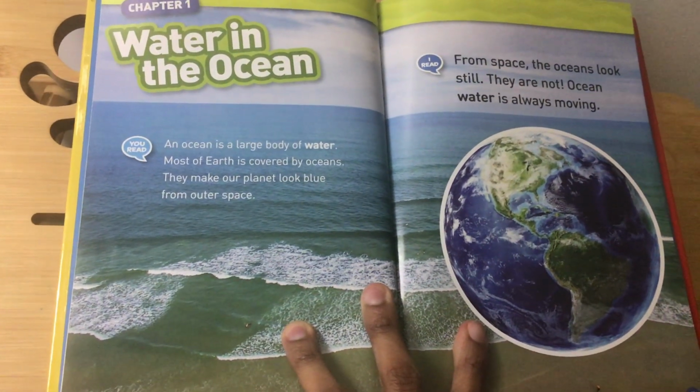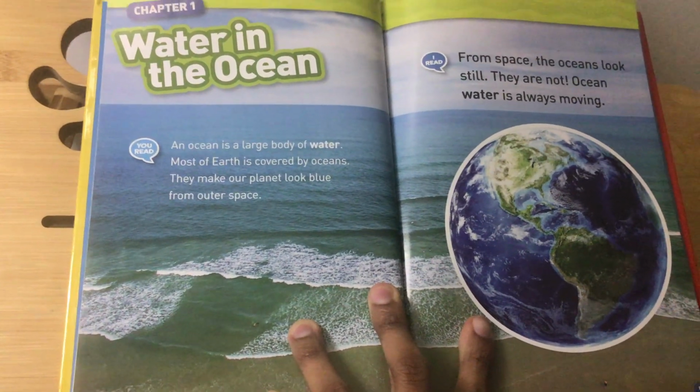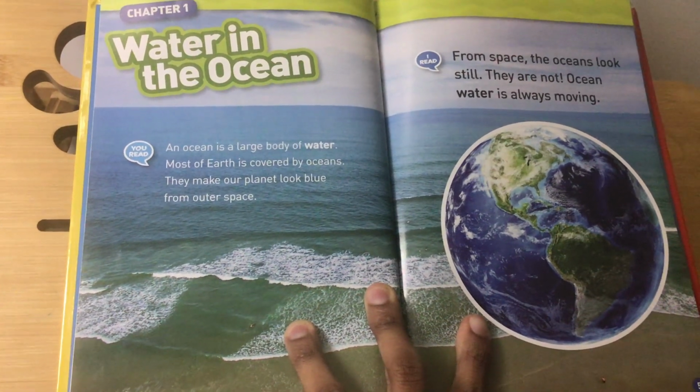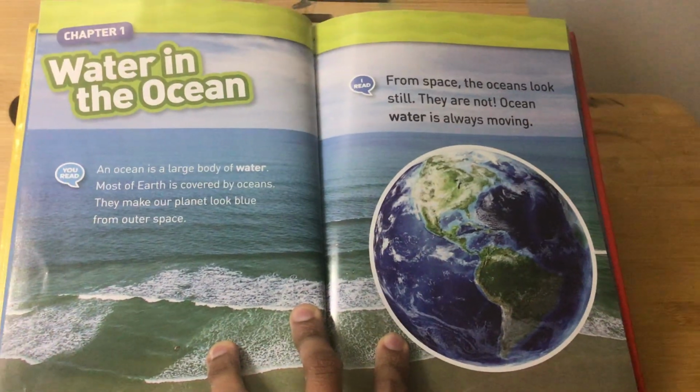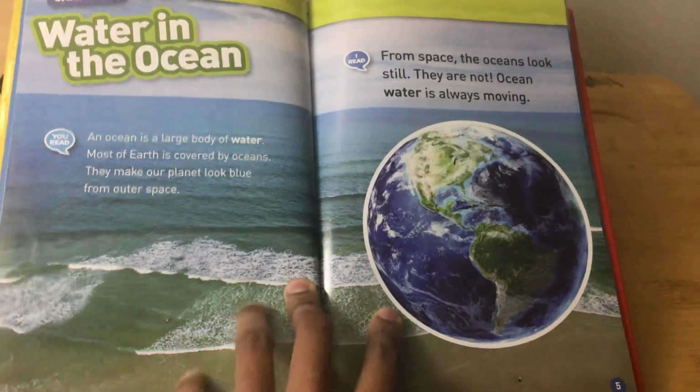Water in the ocean. An ocean is a large body of water. Most of Earth is covered by oceans. They make our planet look blue from outer space. From space, the oceans look still. They are not. Ocean water is always moving.